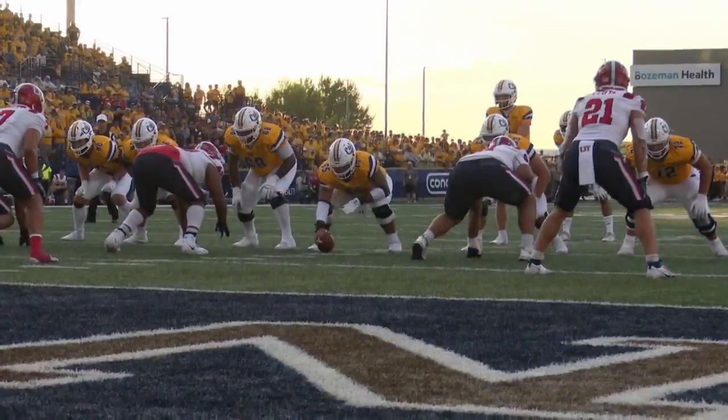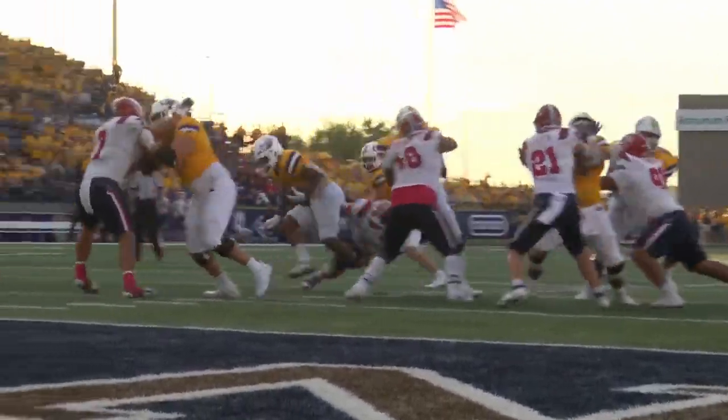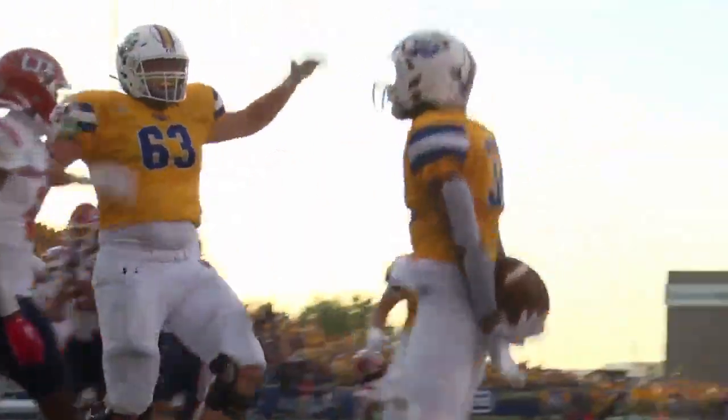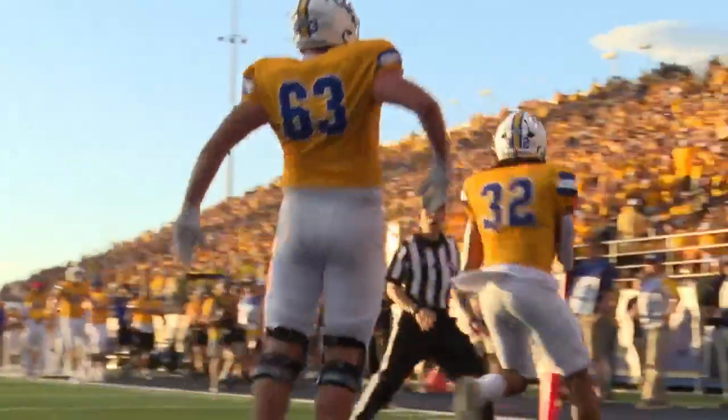Here's the snap. Malott hands it off, spins off one man, and he's into the end zone. Julius Davis, touchdown, Bobcats! And he scores in his first game in the blue and gold.